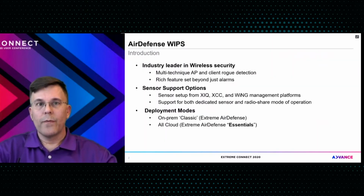All right. So for quick historical reference, Air Defense was introduced in 2001 as the industry's first large-scale distributed sensor wireless IDS system, back when Wi-Fi was still a nice-to-have in the office. WEP encryption was still king. And every time you turned around, there was another wireless vulnerability being discovered, sort of like Bluetooth now.